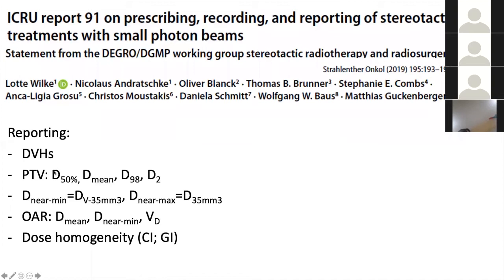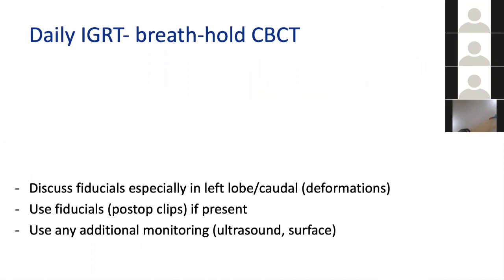We should report the DVHs, the PTV dose to 98% and the 2% of the PTV, or if it's smaller than this dose, near min and near max dose, and the organ at risk doses and dose homogeneity. So we also try to get used to this, and for the plan documentation, try to catch consequently these parameters since then. Okay, so what kind of image guidance can you do?